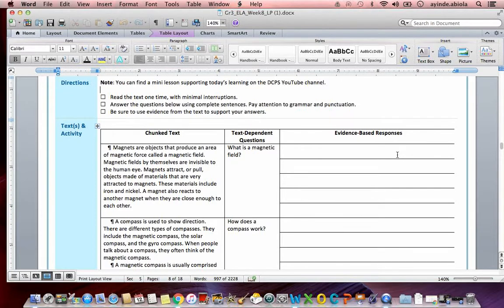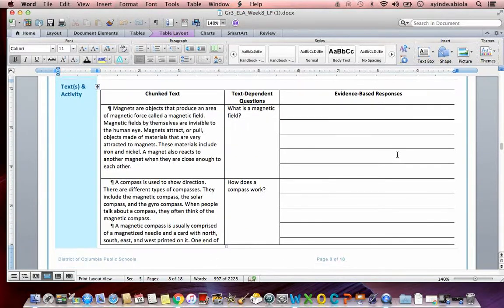Just like last time, we have our three-column organizer. In the middle is going to be the question we answer. On the left is going to be the text that we're going to go back and read to help us get our answer. And on the right is where we'll write our answer. Question number 1. What is a magnetic field?